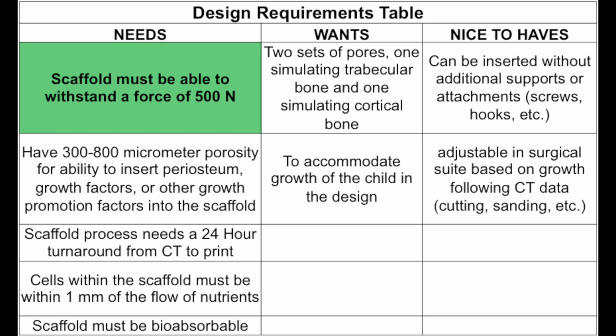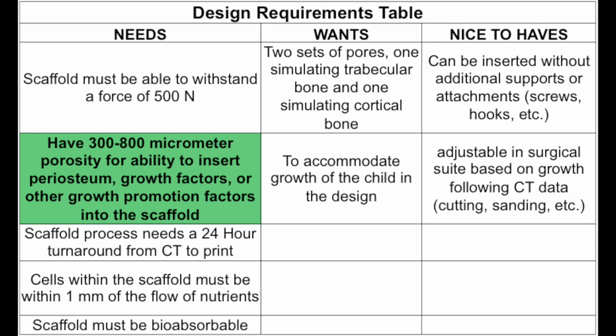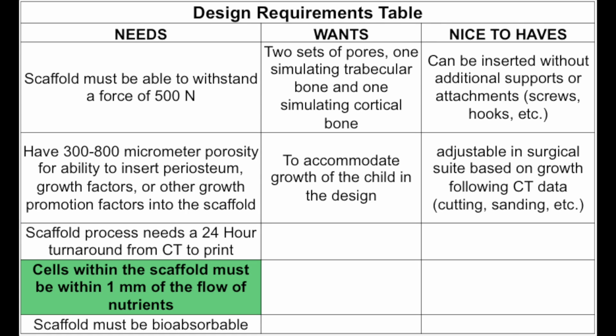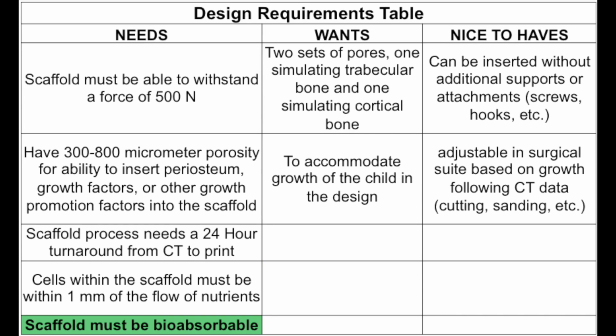In order for the scaffold to be a practical solution, it has to be designed to withstand a 500 Newton force to ensure that it would not deform due to suckling or biting done repeatedly by the baby. It also has to contain 300 to 800 micron pores in all three dimensions to ensure that the scaffold can be populated with cells and those cells can receive nutrient flow when the scaffold is implanted in the body.